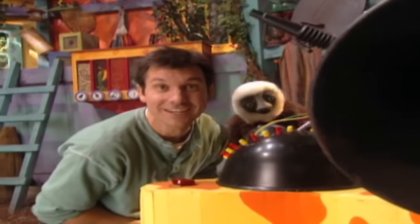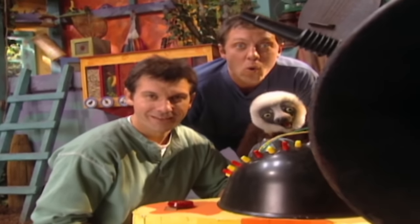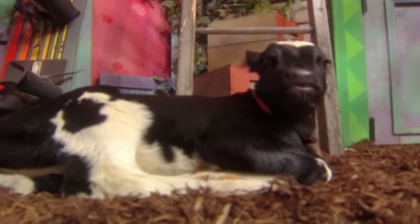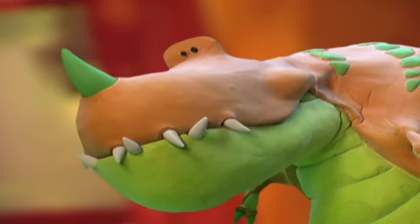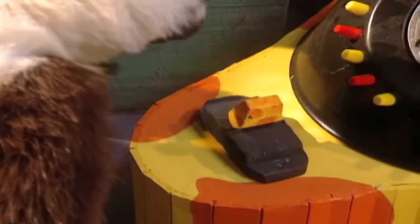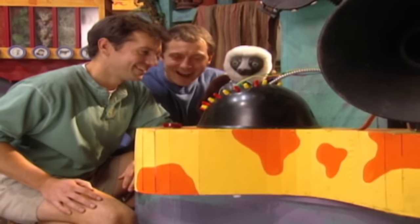Want to see how it works? Let's count to three and say Zoboomafoo. Okay. One, two, three, Zoboomafoo! Oh, it didn't work. Hmm? I was sure we put it together right. Do you think maybe this could be the problem? Hey, you did it, Zoboo!